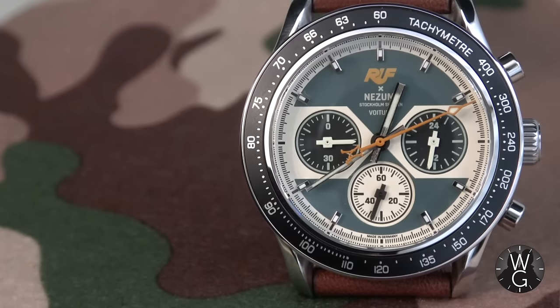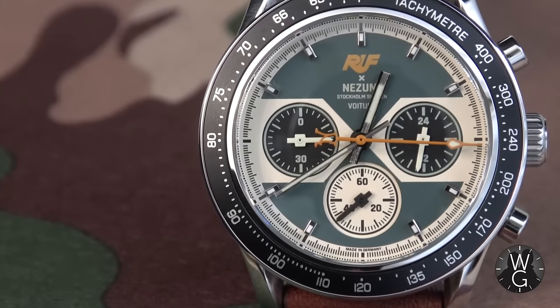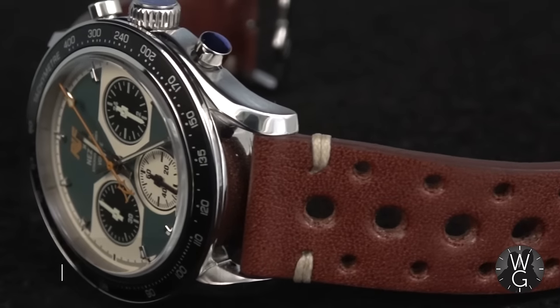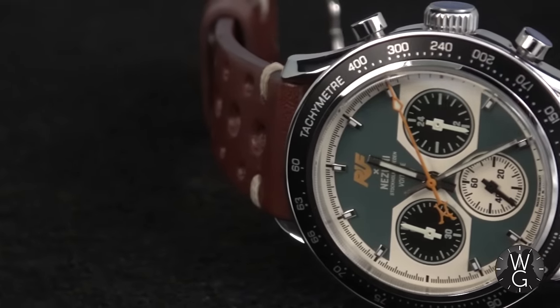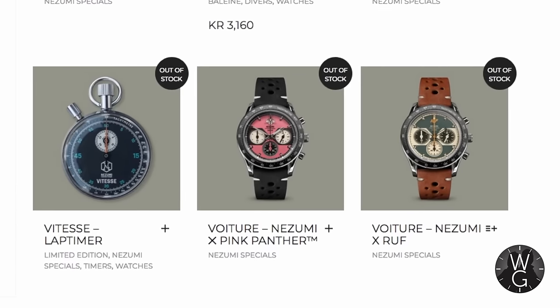Well, it's a 200-piece limited edition model of Nezumi's Voiture Chronograph that was created in partnership with supercar maker and tuner RUF. So that basically means it's got a unique green and cream dial, and it has the famous RUF logo at the top. Other than that, it's just a standard Voiture. This was only available to buy directly from Nezumi itself at a certain time, and a small number were allowed to be sold through RUF's online store. Basically, it was first come, first served, and once the stock had been extinguished, that was it.